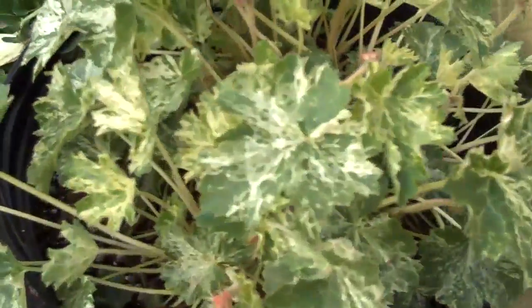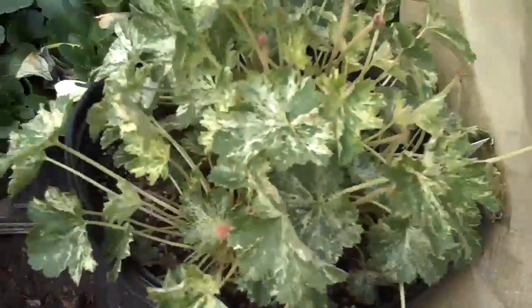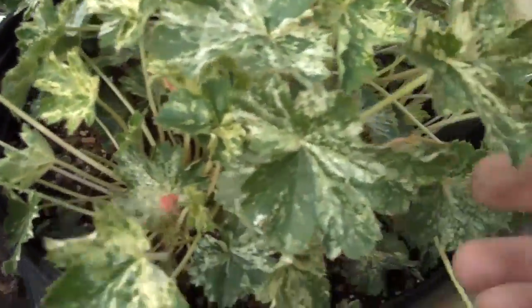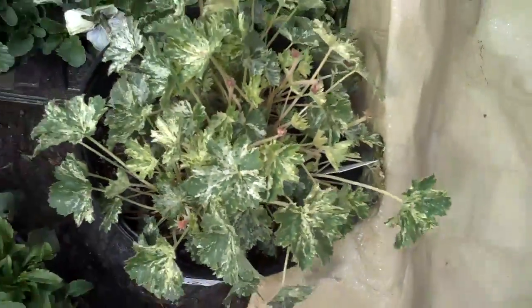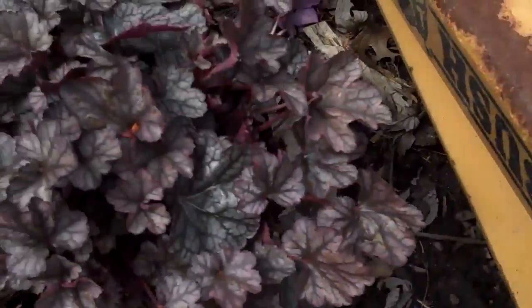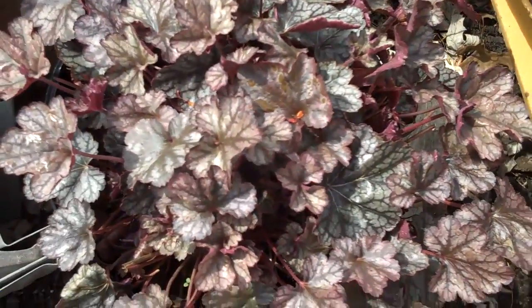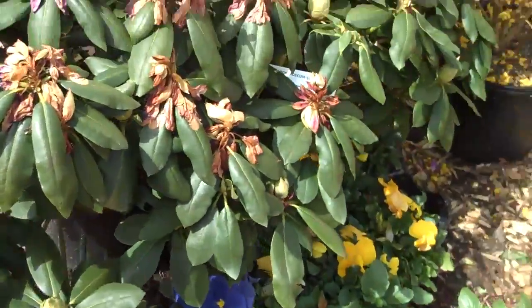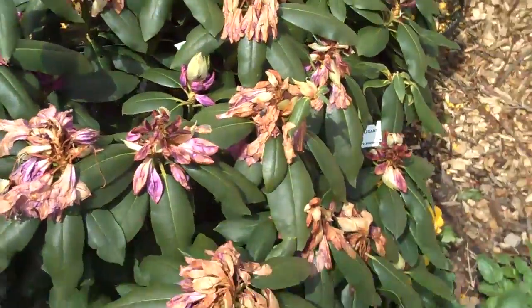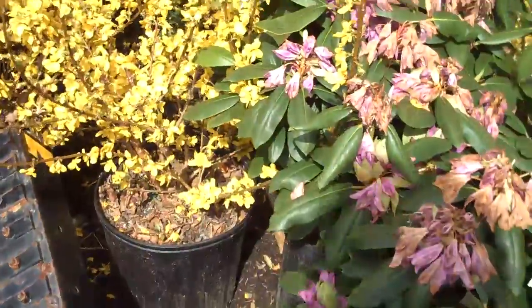This is another great perennial, heuchera, coral bells, nice variegated color on this plant, so it'll brighten up shady areas. It loves shady areas, so it'll kind of brighten up that spot underneath of a tree. Here's another heuchera too. This is a purple colored heuchera. As we kind of go back here, some more rhododendrons. Again, these plants are all for sale, and you can pick them up here, or we can install them for you.